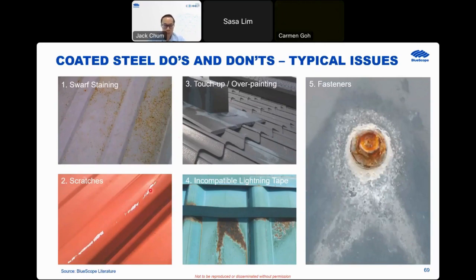Most of the time, I don't recommend you to touch-up. Because when you do touch-up, after a few months, your developer or client will come after you. How come my roof color is uneven? Something like this. So it's something that we need to avoid. That's why to me, if the scratch is very deep, more than 200 mm width, please replace it with new roofing sheets.